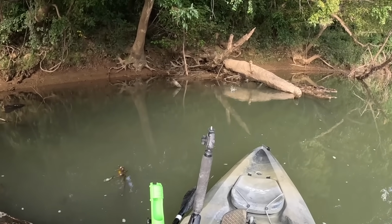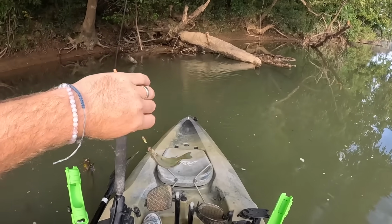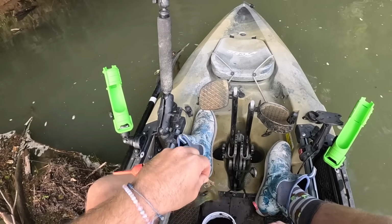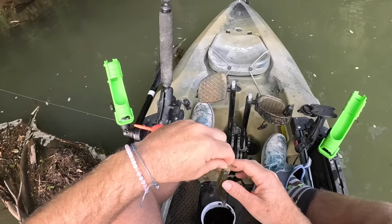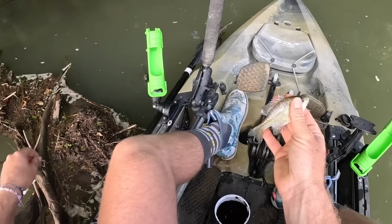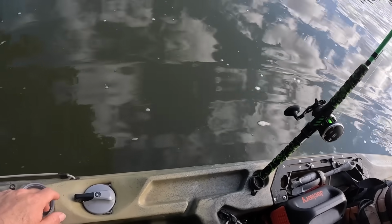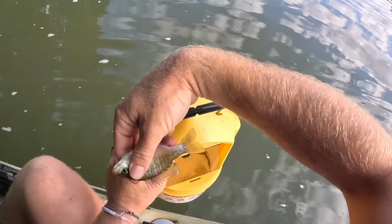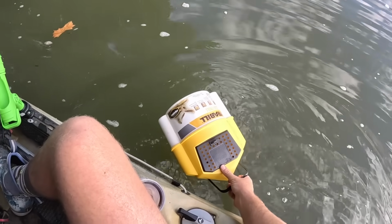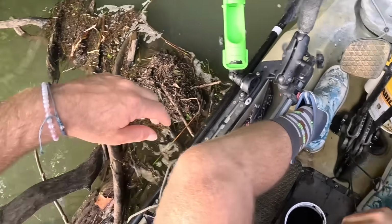There's a hit. Got him. A little bit better fish. Okay, not by much, but catfish will consume that. There you go. Would like them a little bigger than that if we can, and we'll certainly try. I've got my bucket with me. Put a little water in that. There we go. There's one so far.